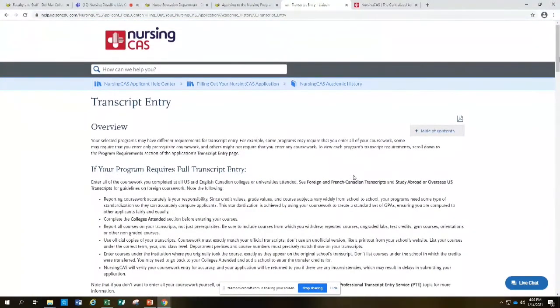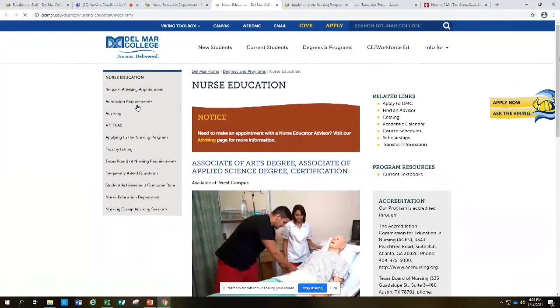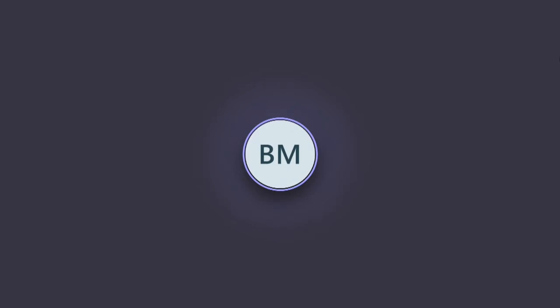So it's not just having the credentials to apply to our program that we are looking at, but it is also you guys following the instructions, reading the instructions, and making sure that you are submitting an application correctly with all of the information that we require. I think that covers just about everything that I wanted to share with you all.